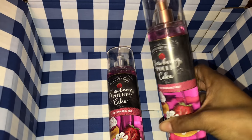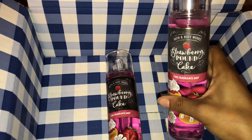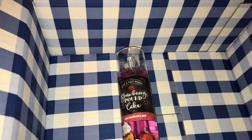But I'm super, super glad I was able to pick up two of the Strawberry Pound Cake Mist for $4.95 during this semi-annual sale. So that's everything for that box. Let's move.